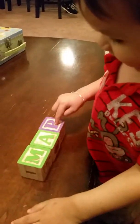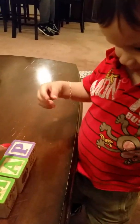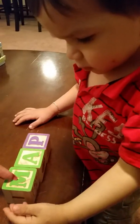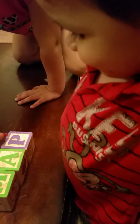What is it? No. What's the sound of this? This one? Okay, together? What does it say? P. Map. Map. Yeah. Careful, Ali, careful. Next word. Read that. Okay, pronounce that. Those letters.